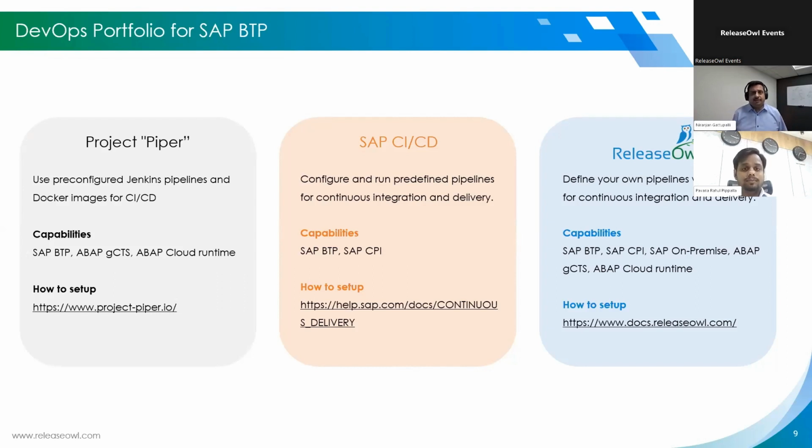Then SAP has CI/CD, which is what I was talking about, the continuous integration and continuous delivery service, which internally uses the cloud transport management. So you can set up your landscape configuration there.